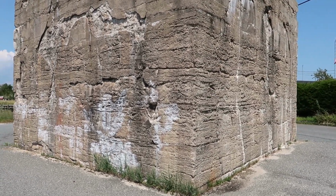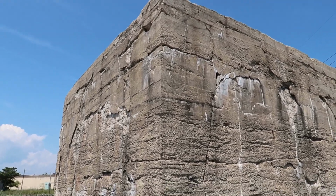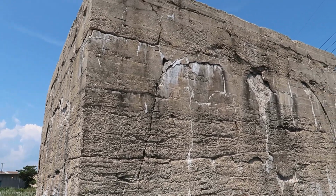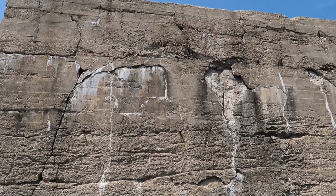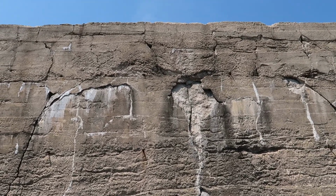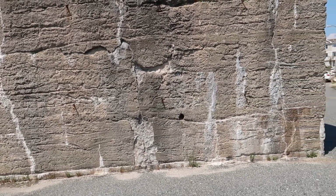But it's so cool. Now, I know there's three of these still around. I know we're going to be able to see two. The third one, we might not be able to access, but I'm going to try.